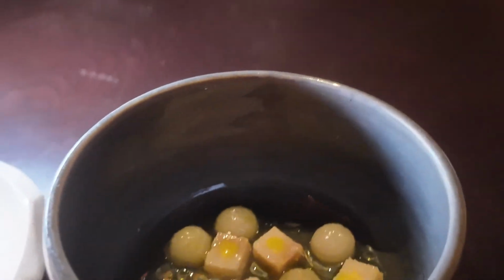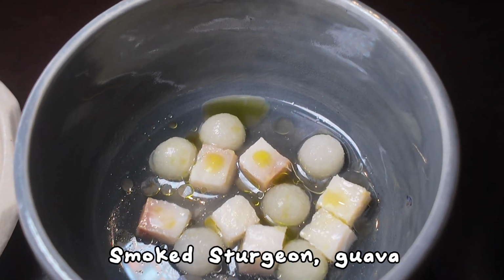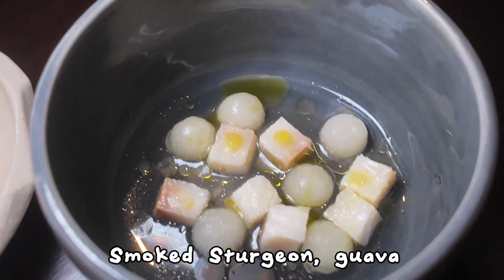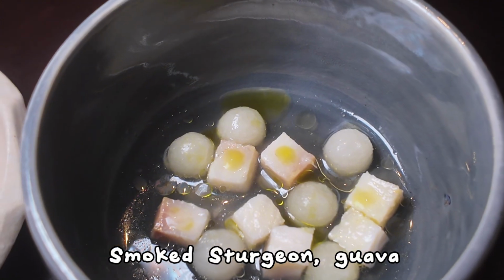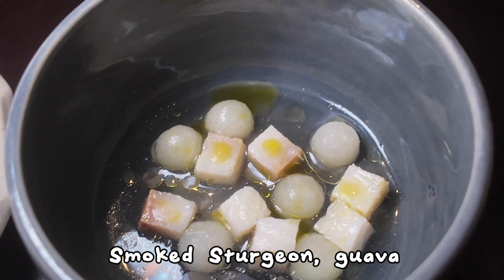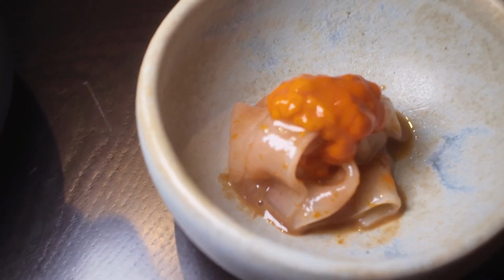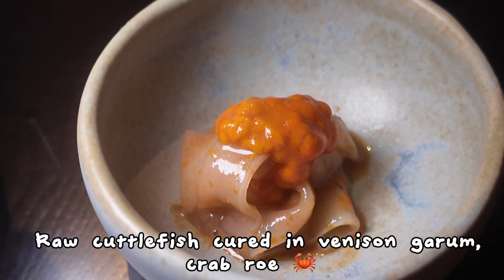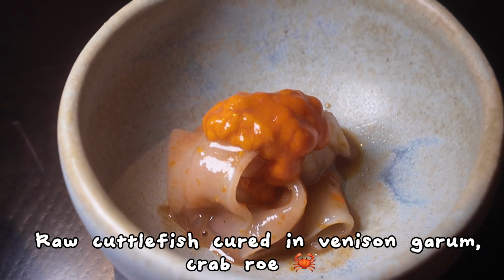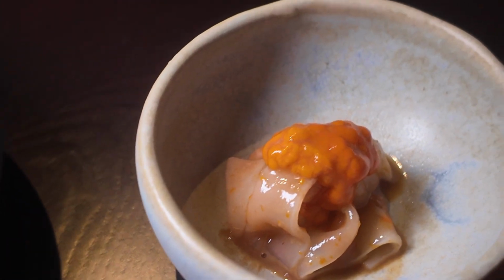Then followed by here, we have basically the dice, which is a hot smoked sturgeon. After that, it's served cold in this aromatic flowers broth here. And then the round shaped balls are guava. And then here you have the raw cuttlefish, cured in the venison garum. On the top will be some crab roll. So to enjoy, you start from the left until the right. Okay, thank you.